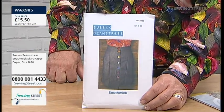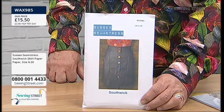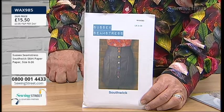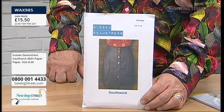Yeah. So it goes from sizes 8 to 26. Gorgeous skirt. There is one on a mannequin behind us on the set. But £15.50.